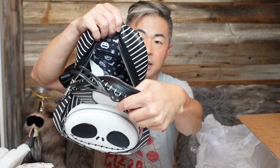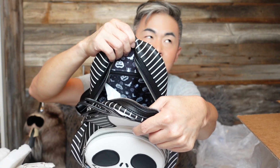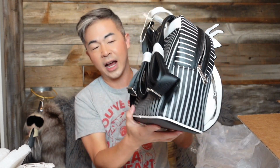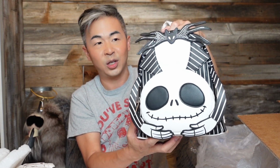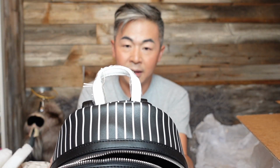Yay! Same thing, back zipper, and this time inside it's the Pumpkin King. That's the pumpkin in there. So obviously the whole bag is designed with Jack Skeleton, his outfit stripe all around it. That's who he is. And then the skeleton face that he's holding on it is kind of cute. And that's his collar, you know, that thing. Oh my god. And then let's see.